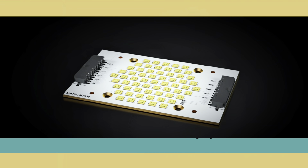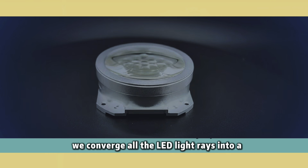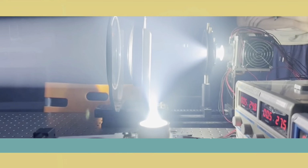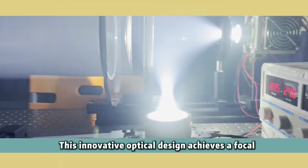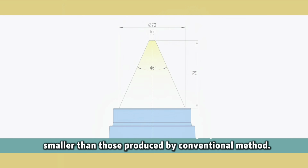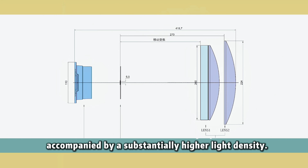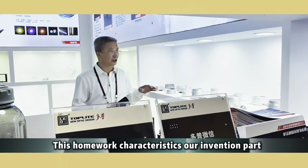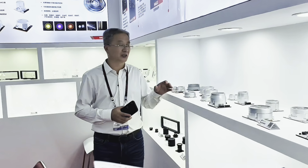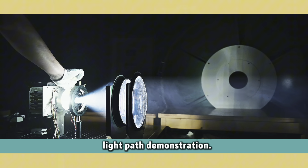Furthermore, leveraging an optical compound eye array, we converge all the LED light rays into a minute focal point within the spatial domain. This innovative optical design achieves a focal point significantly smaller than those produced by conventional methods, accompanied by a substantially higher light density. This hallmark characteristic sets our invention apart. Please take a moment to observe the light path demonstration.